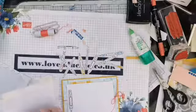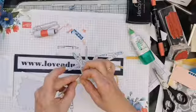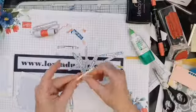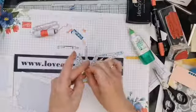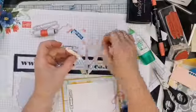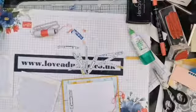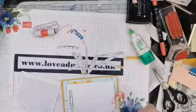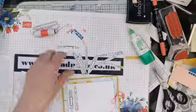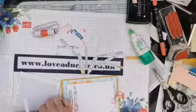There's that one. Was my lid to my Tombow that's just gone on the floor. So we'll wait and crawl under the desk when we've finished, I think. There we are, a little row of three strips of dimensional on the back of there. Did I get that bottom one? No, still on there. Okay, we're going to have this one coming up that way. And then we'll have this little pink pencil just here.